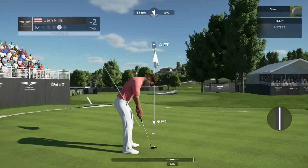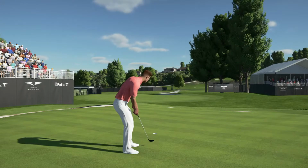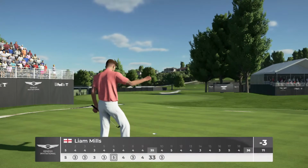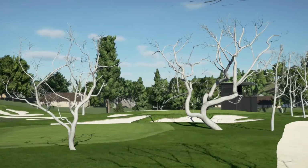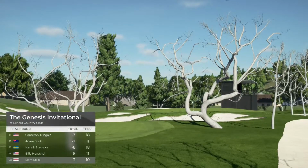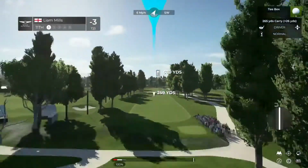Pretty straightforward 4-footer coming up here. And racking up their 5th birdie of the day. And that will take him to 3 under. Solid play finds that player moving up the leaderboard after that hole. And coming off the birdie, they'll be proud of themselves, a chance to keep it rolling.